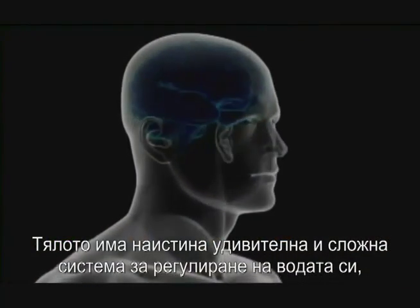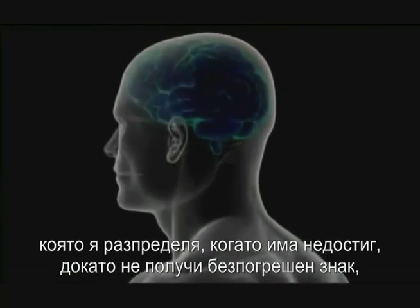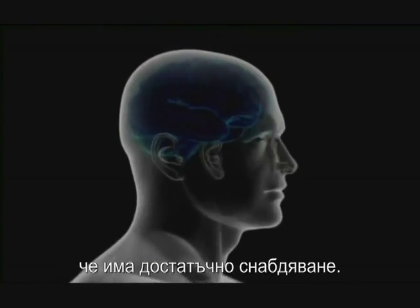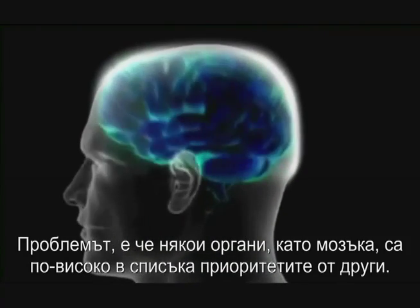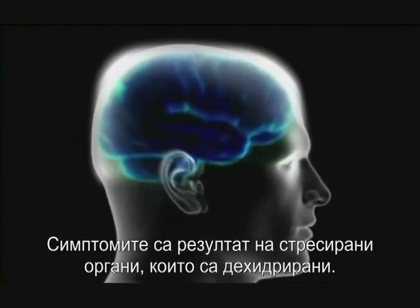The body has a truly remarkable and complicated water regulating system that rations water when it's in short supply, until it receives unmistakable signals that it has access to an adequate supply. The problem is that some organs, like the brain, are higher on the priority list for water than others. Symptoms are the result of stressed organs that are dehydrated.